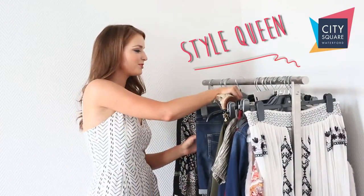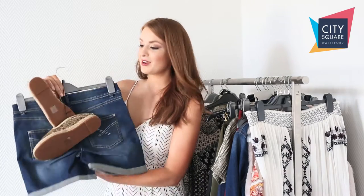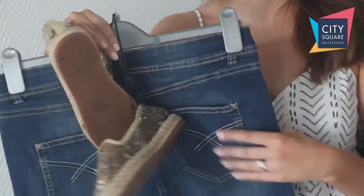Denim shorts are a staple during festival season. These ones are from Red Heron in Denims and they're €30. Again, we've gone for a pair of statement flats. These are from Butterfly by Mathew Williamson and they're €32 in Denims.